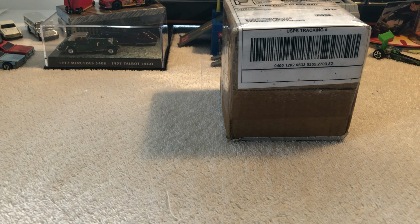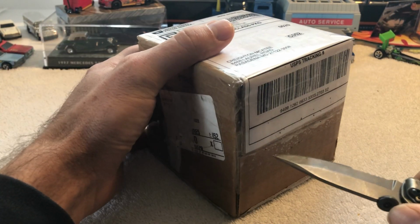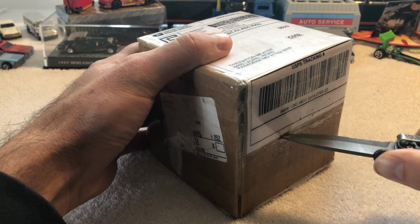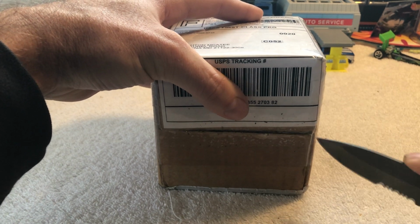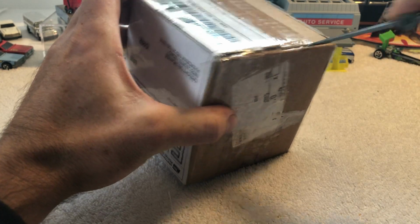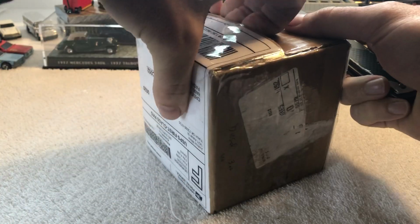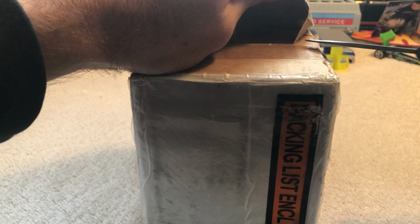I'm Diesel Mac, and I'm going to be opening up some of the stuff I got in the mail today. Starting with this little package here. So let's go ahead and cut this one open. And as I'm opening this, I'm getting alerts that this has actually been delivered by eBay. It's kind of interesting. We'll go through here.